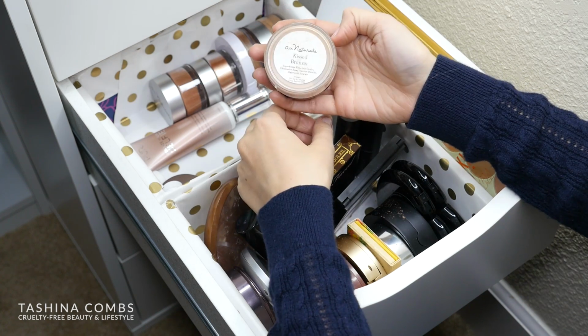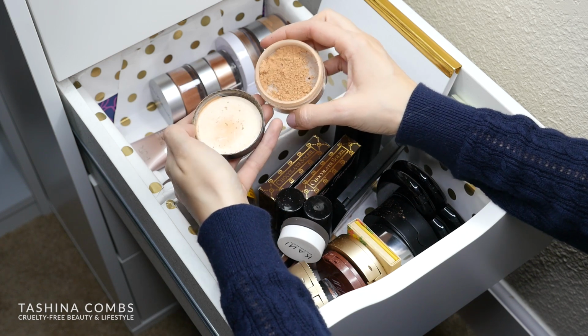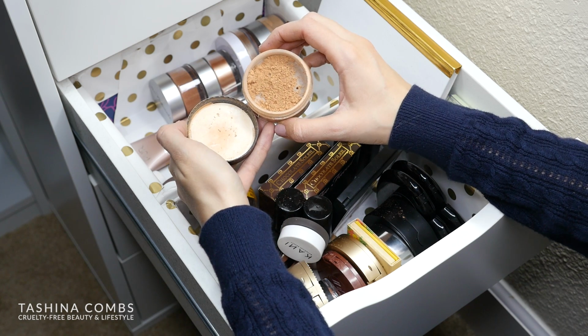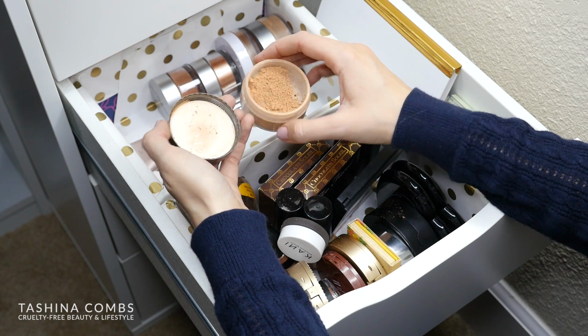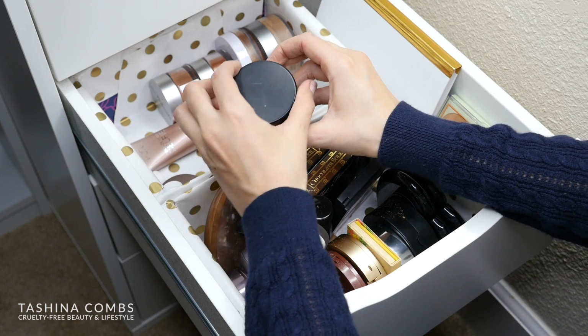Oh, here is my Ancient Kissed bronzer from Au Naturel. I'm going to get rid of this. I have had this for like 4 or 5 years. I want to keep it because I love this shade, but it is not sanitary to keep it, so this will go in the garbage.